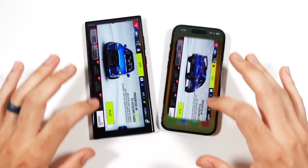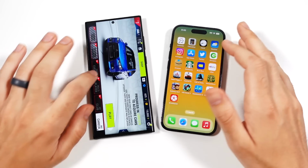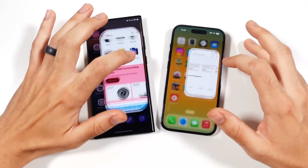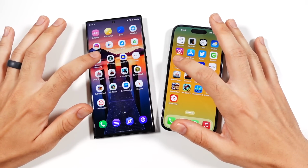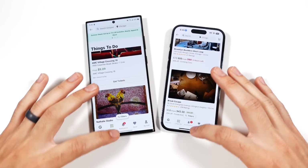Now, if there was a bunch of bugs in these applications, I wouldn't have tested them, but I could tell you I've already checked them out. They all run snappy and fast, just like they did on 16.5. We'll go into eBay and Best Buy, and these results are quite similar to the ones I saw on the 14 Pro Max versus the S23 Ultra speed test I did a while back.